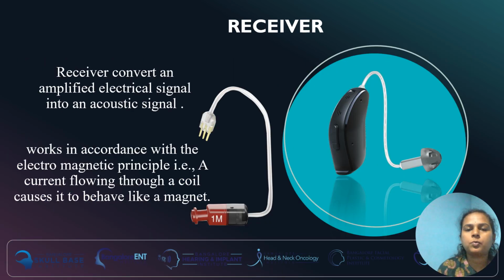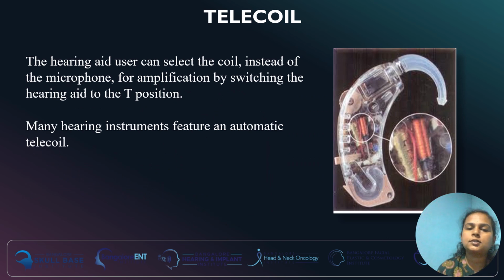So this is one of the components of the hearing aid: the receiver. It converts the amplified electrical signal into an acoustic signal, and it works in accordance with the electromagnetic principle, that is, a current flowing through a coil causes it to behave like a magnet. And there is a telecoil, which is also a feature of hearing aids. The user can select the coil instead of the microphone for amplification by switching the hearing aid to the T position. Many hearing instruments feature an automatic telecoil. This is basically used to answer phone calls clearly.